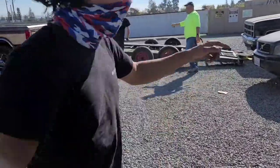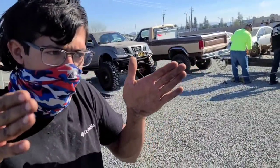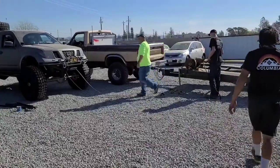My uncle rigged it up so we can pull the tie rods, because the wheels before were like this, so we're able to straighten them out and get them a bit more centered, so it should be a lot easier to push. Overall, not bad. Good.